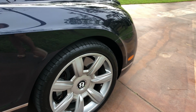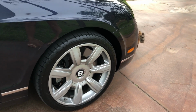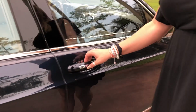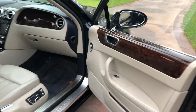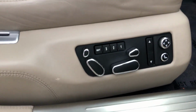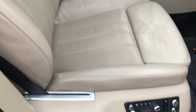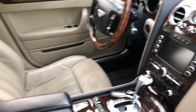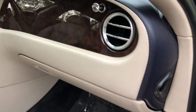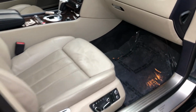The cat obviously loves it as well. Here's your nice Bentley wheels and your Bentley brake calipers. And the 20 inch. Yes, your 20 inch. And here's the passenger side, which you'll get to see more of on the test drive. There's your multi-function seats. I have personally driven this car for a while now, and I can tell you that it feels as glorious as it looks, and definitely a classy car.